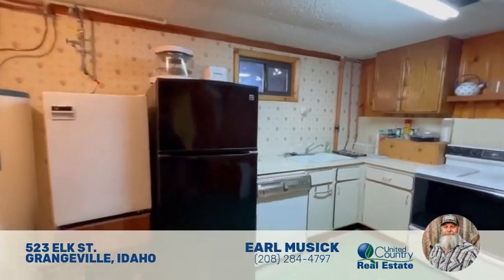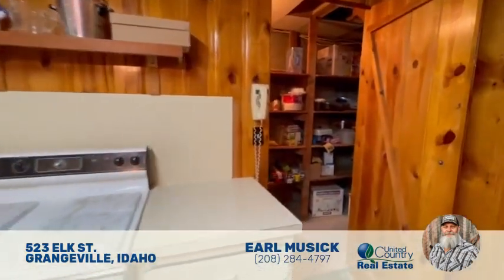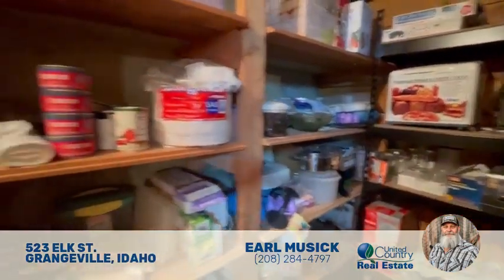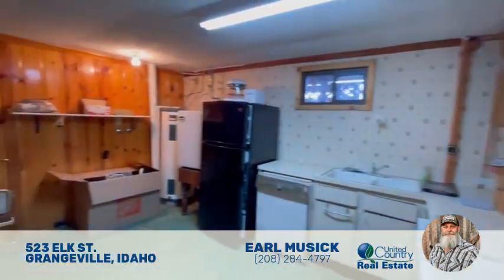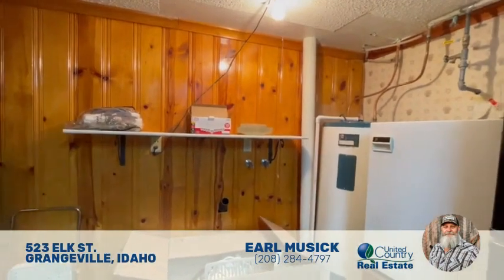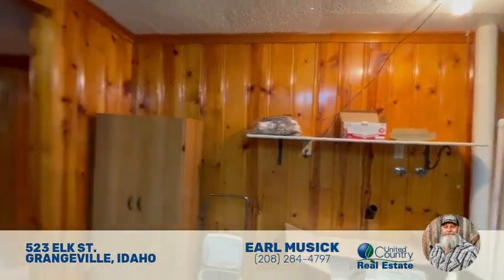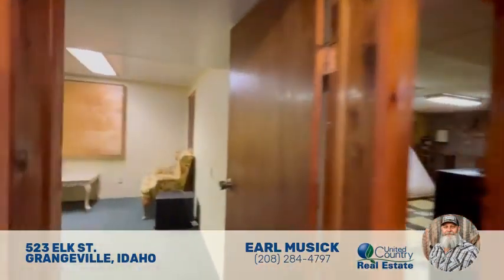So this is down in the basement. This is the canning kitchen. As you can see, it's got the stove in there, a sink, there's a pantry, lots of shelves for a lot of food storage. And then also right here I want to point out is the washer and dryer hookup. So you have the hot water, cold water, there's the 220 power down there, and of course the vent for your dryer. Right across the hallway we have an office area.